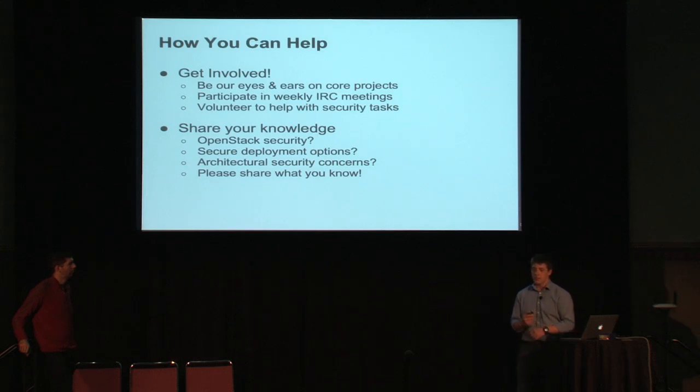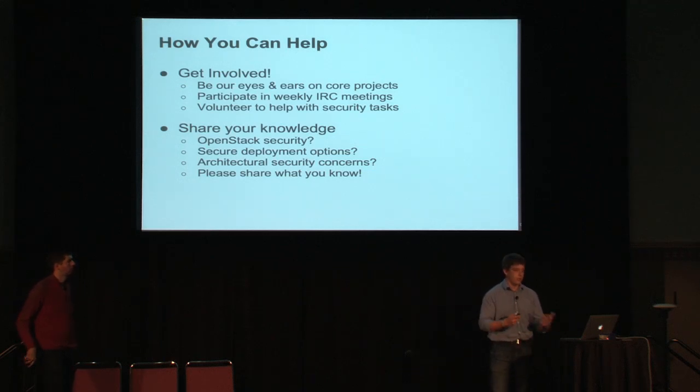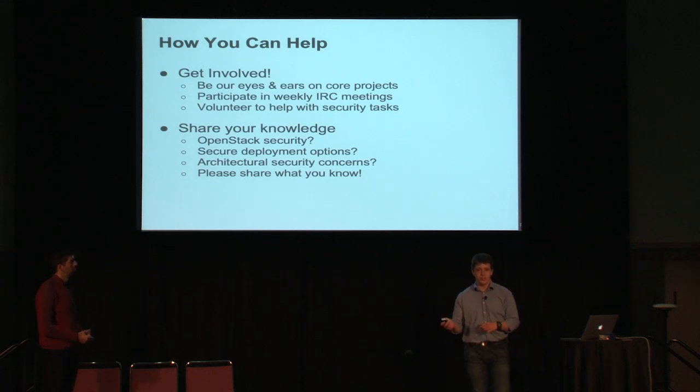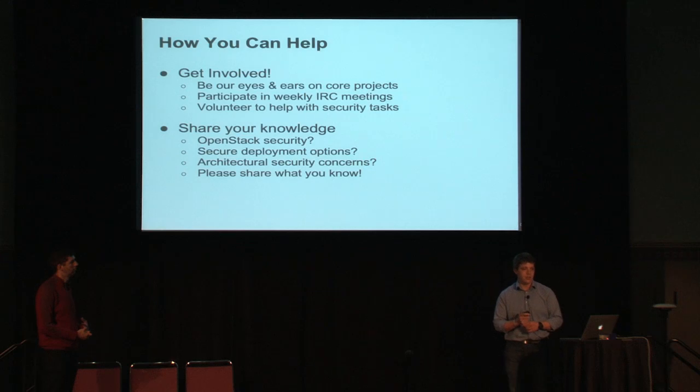Secure deployment options speaks very much to the OSNs that we're putting out at the moment. There are so many interesting ways in which you can just flip configuration options in OpenStack or choose different technologies that result in you having an incredibly insecure infrastructure. We really need to get a better handle on that, and it needs a lot of input because a lot of people are putting out things in very different ways.